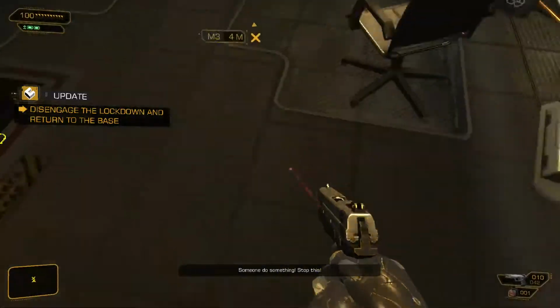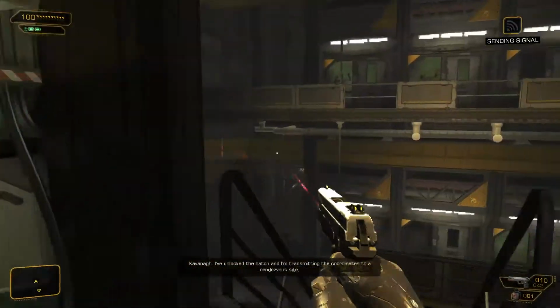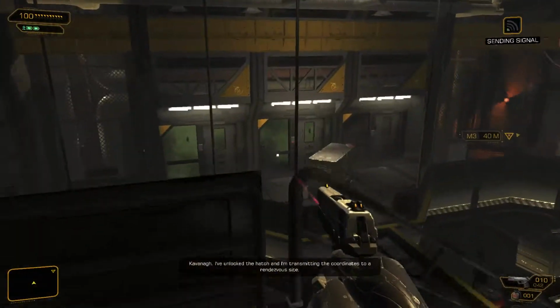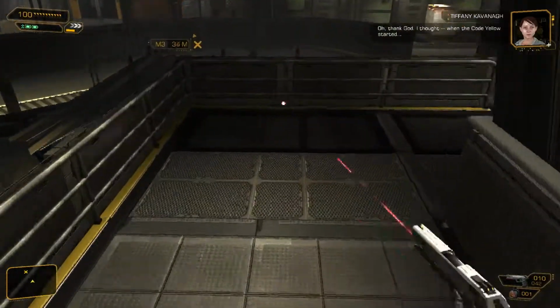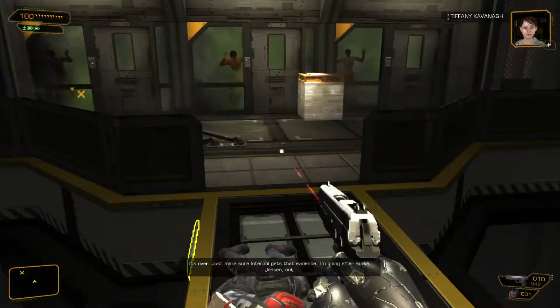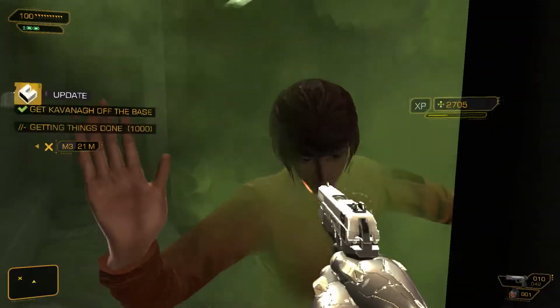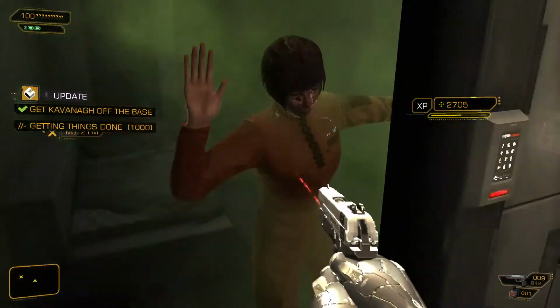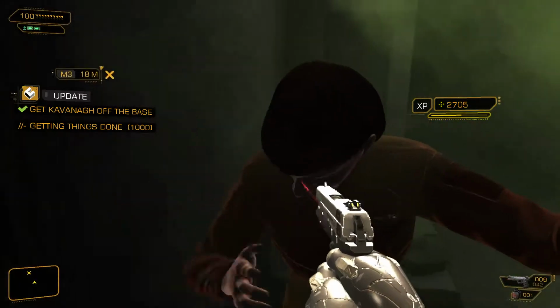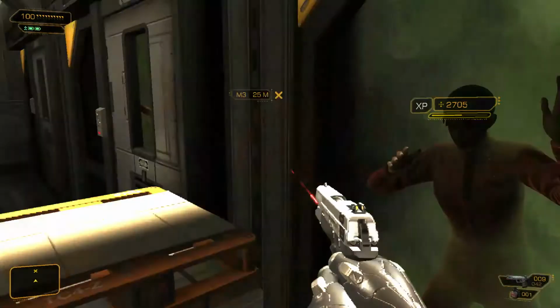Disengage the lockdown. Oh, it's right here. Kavanaugh, I've unlocked the hatch and I'm transmitting the coordinates to a rendezvous site. Oh, thank God. I thought, when the code yellow started... It's over. Just make sure Interpol gets that evidence. Hey, sorry. Jensen out. I tried my best. I'm sure you guys will be fine. It's a little gas.